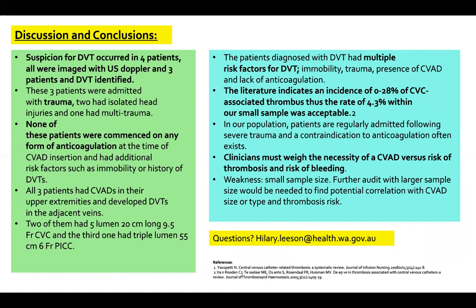The overall rate of 4.3% of thrombosis associated with CVAD within our small sample was at an acceptable level. We concluded that this is an important clinical issue, and that ICU specialists must always consider the risk of thrombosis versus the necessity for a CVAD.